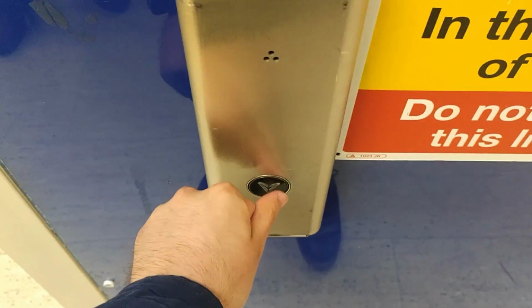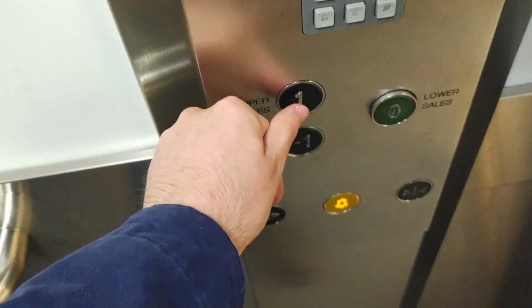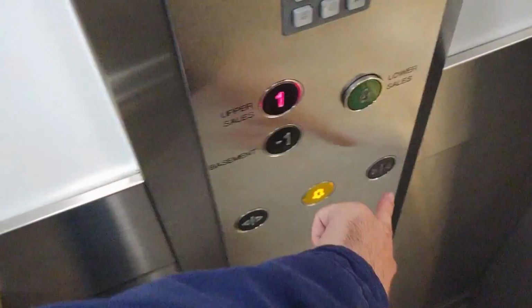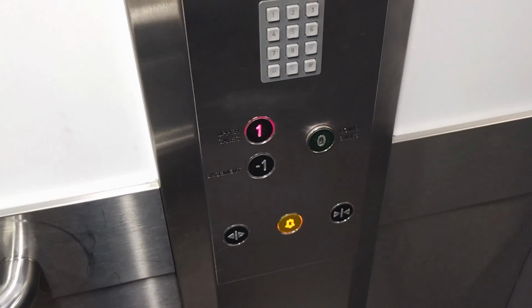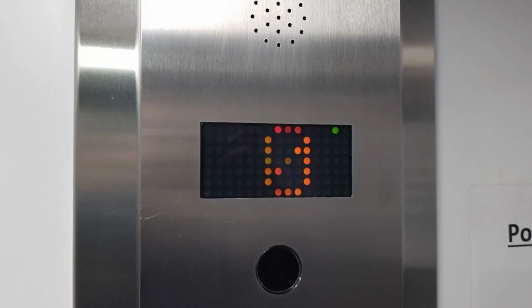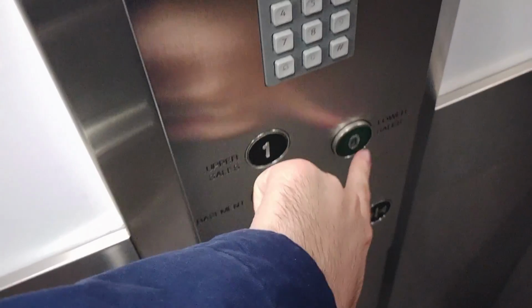This is the lift at Boots in Doncaster. I'm going to go up to 1. Door close button does not work. Doors closing. She used to be an Evans, been modernised by Advance with Leicester. Capacity 11 persons, 825 kilos. Floor 1. Go back down to G.